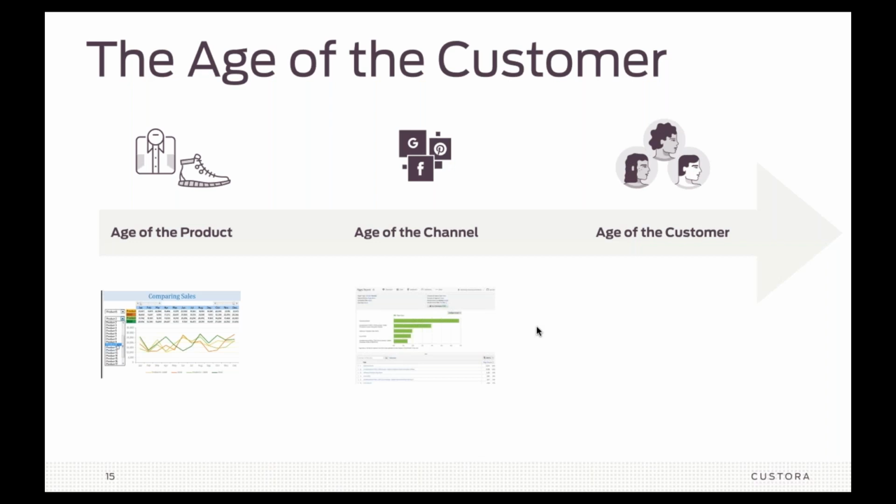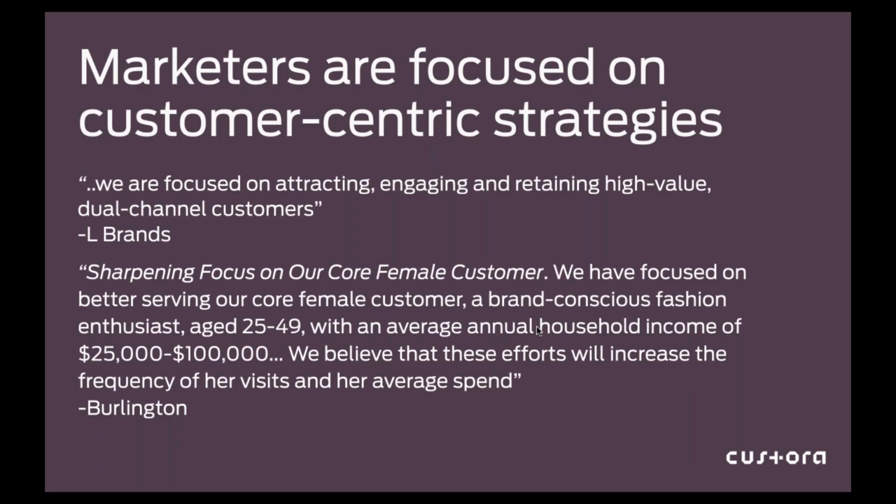Now, this shift towards customers being in the driver's seat and really powering the future of our business, if we're out there talking to our peers in the industry or even just looking at financial disclosures, we notice there's kind of a trend here. More and more businesses are becoming customer obsessed or trying to put customer centric strategies in place, largely built around figuring out who their highest value customers are.